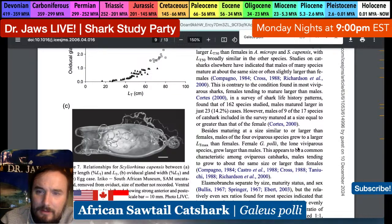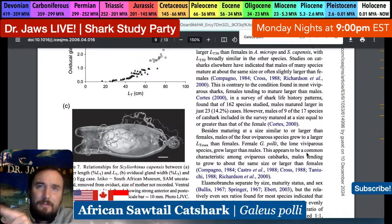Female Galeus polli, the lone viviparous species, grew larger than males. This appears to be so in the egg-laying sharks. If a cat shark is laying eggs, the males are larger, but if a cat shark, like the African Sawtail Catshark, is giving live birth, the females are larger, which is kind of interesting.